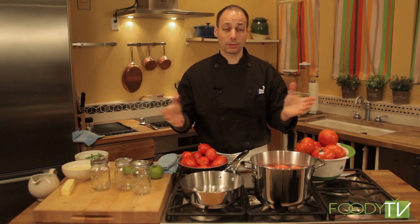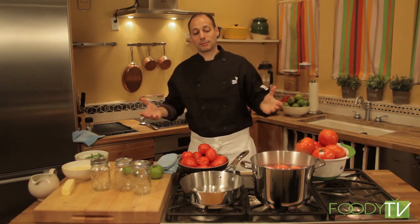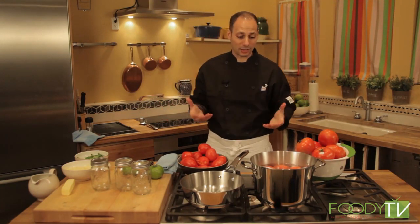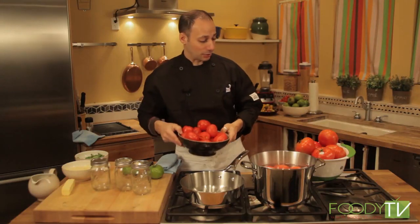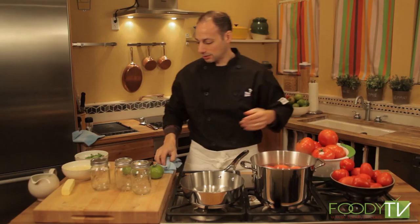I tend to like my tomato a little chunky. However, I'm going to do the traditional way to show you that. Or you can put it through a strainer if you don't like the seeds. Now, I never preferred the seeds, it doesn't matter to me if they're in or they're out. They really don't make a difference to my taste. So I kind of like them in. I like a seed in my sauce.